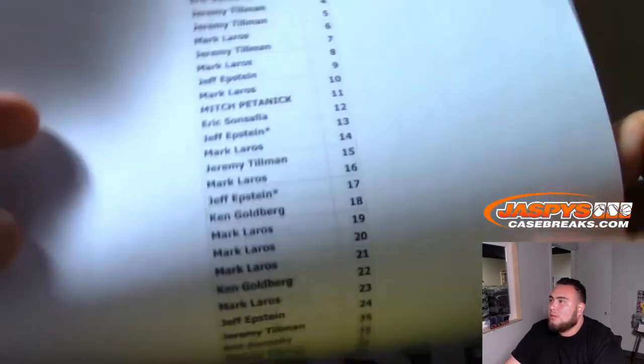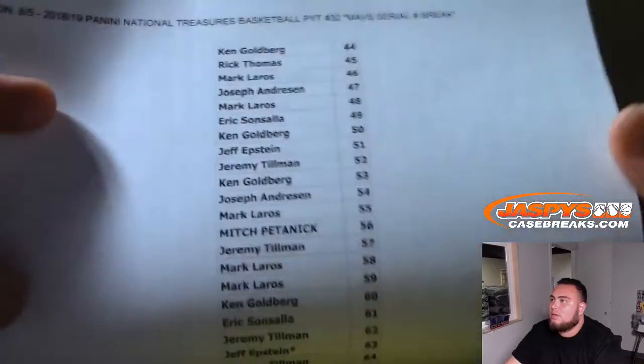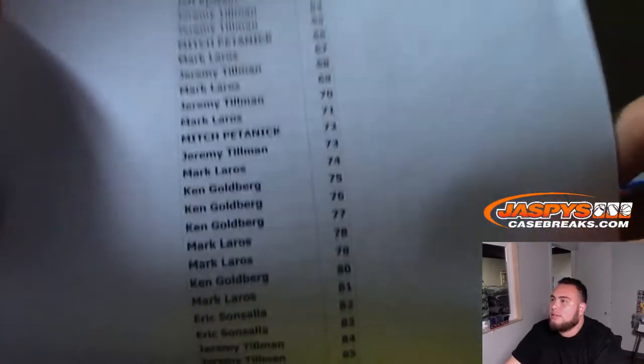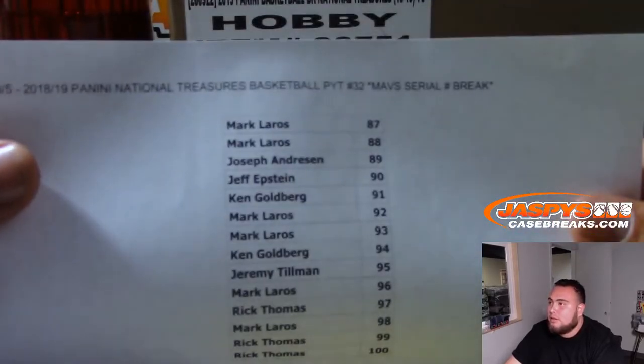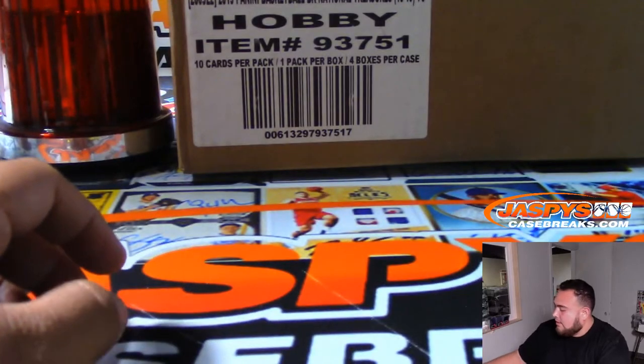Ken with spot one. All the way down here. There you go. I did share this link into the chat. Let me know if you guys want to see it again. You can repaste it into the chat. There you go, Rick with 100. That'll be only for Mavericks cards, of course. And here you go. Here is the case.